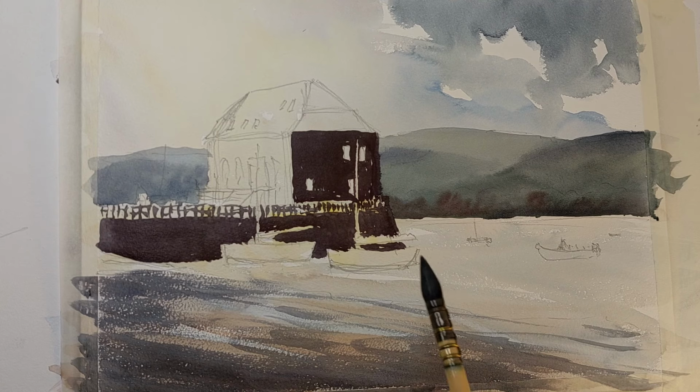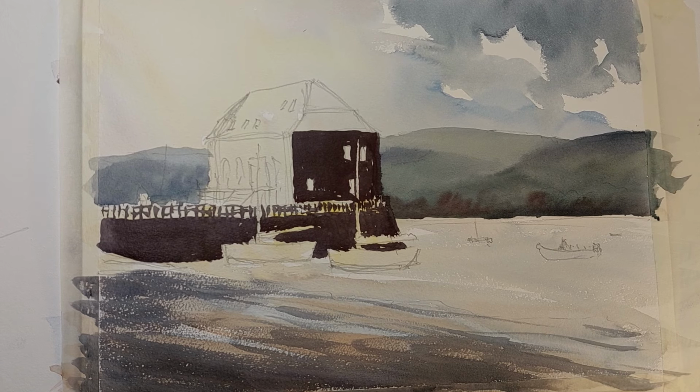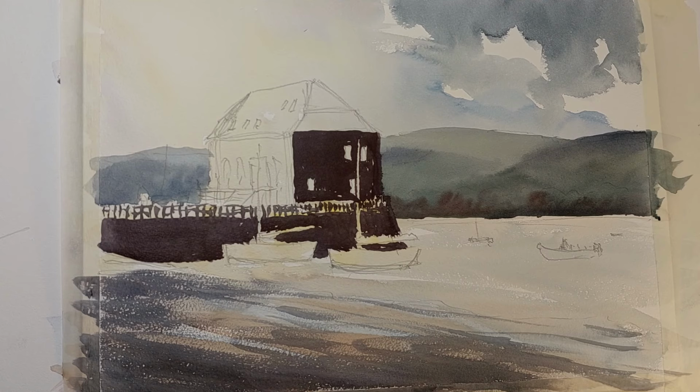Now I'm going to use the slightly smaller mop now. Now I'll put in the bulk of the larger washes. So I've damped up that brush. Now for the frontage where the light is hitting, I'm using cadmium red with Indian red.